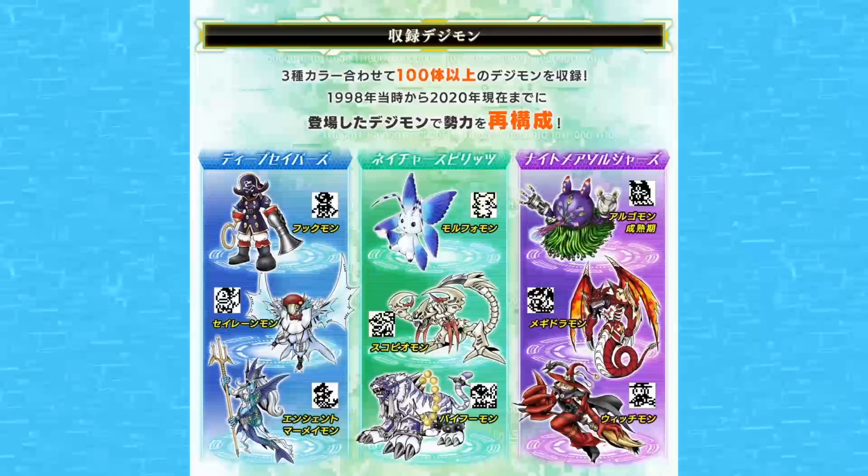So in Deep Savers, we'll get Hookmon, Sirenmon, Ancient Murmurmon. In Nature Spirits, we get Morphmon, so that's a relatively new Digimon. We get Scorpiomon, and we get Bihumon. And then in Nightmare Soldiers, we get Argomon, so that's a Digimon from Savers, but more recently is known for being in the Digimon Adventure: TV show. And then we also get, in Nightmare Soldiers, Megadramon and Witchmon.